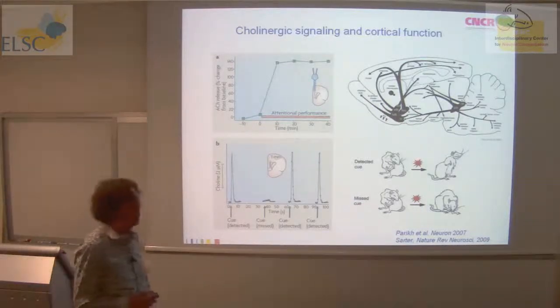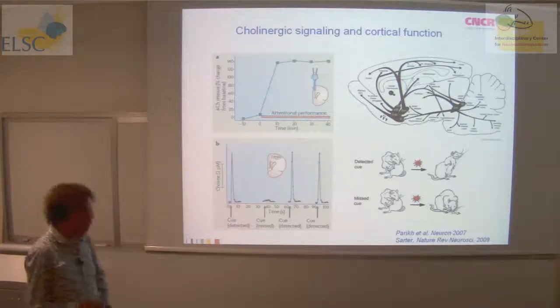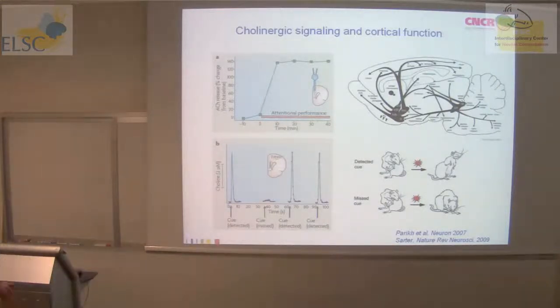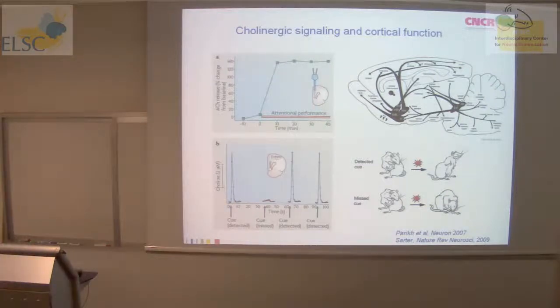Well, the causal relation, very good point. We will get to the causal relation later on in the talk. So here are the correlations in Martin Sarter's lab. A lot of correlations have been revealed about this. Of course, he's now also probing this with optogenetics, so that he can really establish a causal role. But I will tell you some more about causal links between cholinergic signaling in the brain and attention behavior in particular.